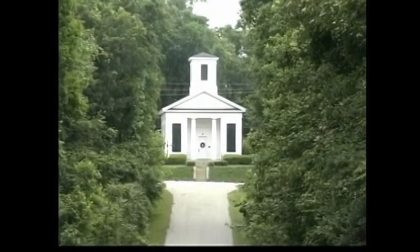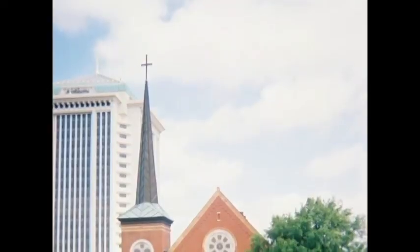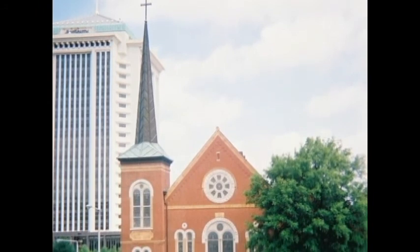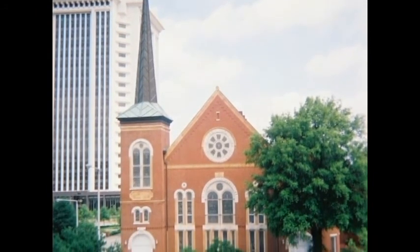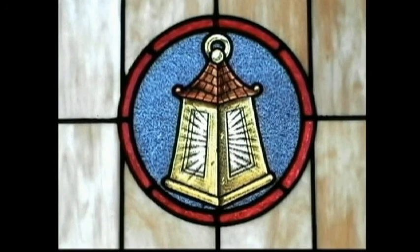A pleasant surprise at the end of a country road. A beautiful break in a modern metropolitan landscape. These are the Lord's Lighthouses, a tour of cherished historic church buildings.